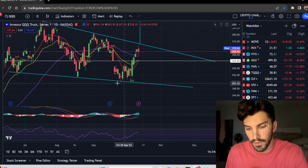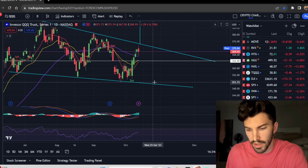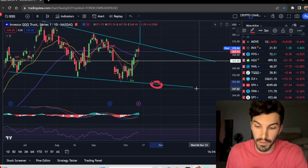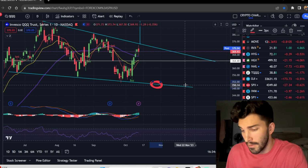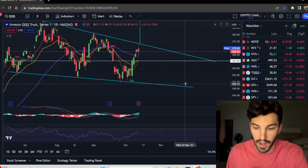So now it's not so much if this low breaks and closes below this low, it's more if this structure here starts to break and we close below that with a pretty definitive bar, and we don't get any kind of buyback in the next day or two after that happens.